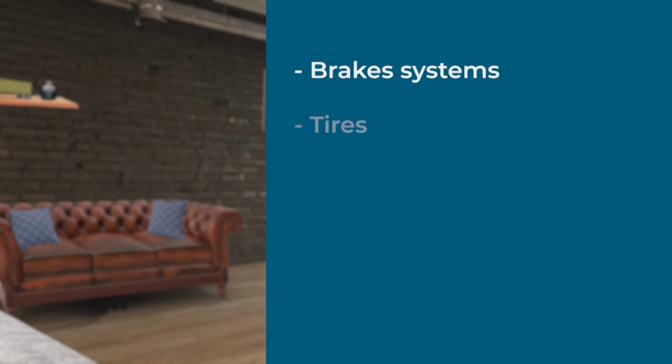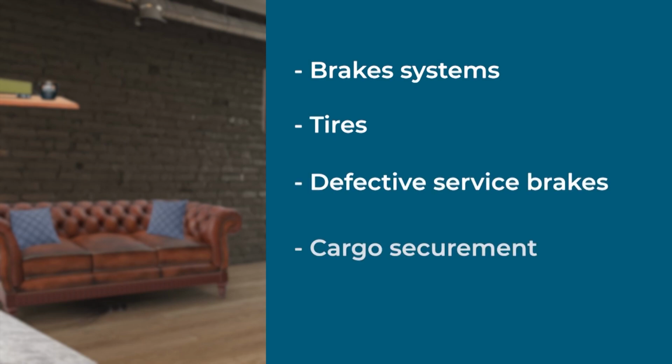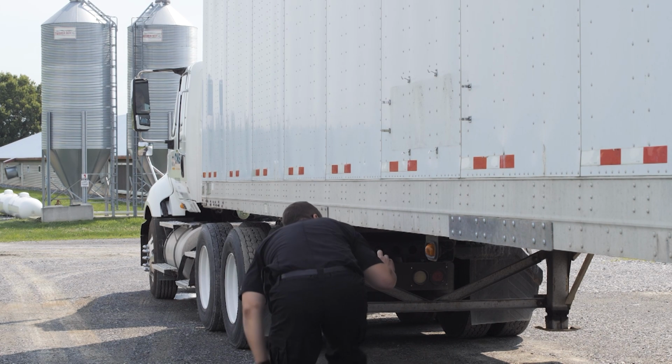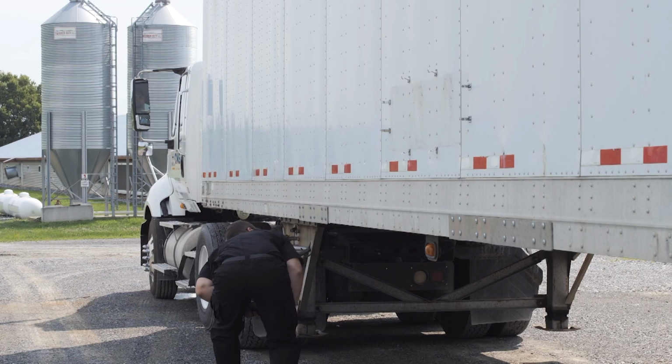Even though these two categories were the focus, there were still other more common violations that beat them out. The top five vehicle violations were brake systems, tires, defective service brakes, cargo securement, and lights. Tires and lights are some of the easiest things for inspectors to identify, and if those aren't good, they know they're bound to find more violations.